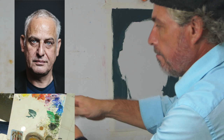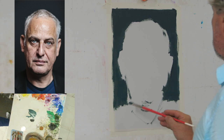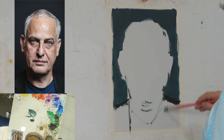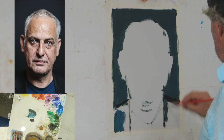Okay, so what about the jacket? So we have about the top of the jacket somewhere here and somewhere here. And then it goes down straight and straight. What's a bit tricky is that I think the image I'm working from might be a little bit longer than the real image. But it's okay. You know, it's just a painting.